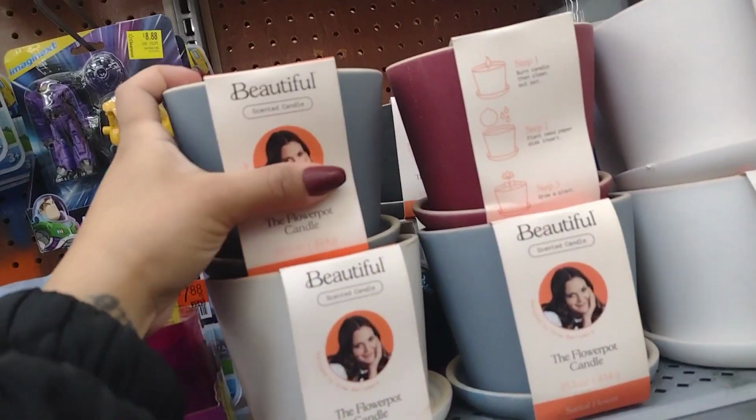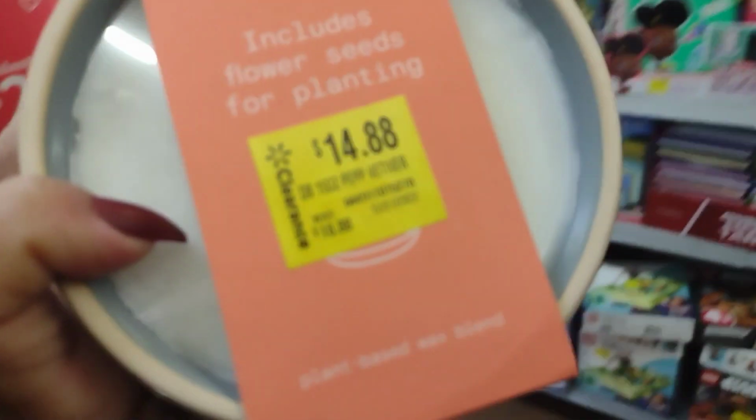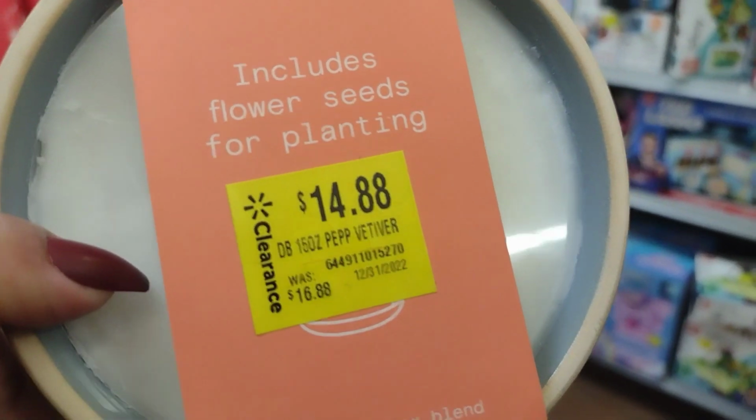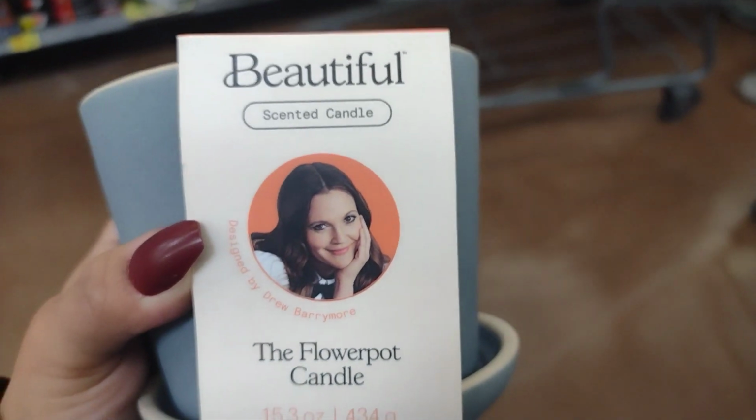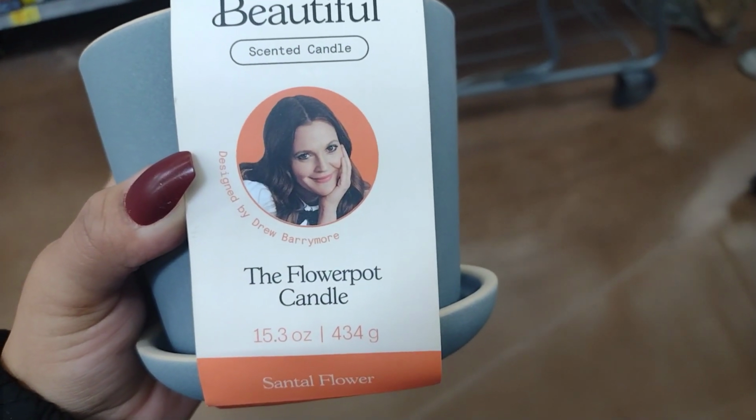Over here they have a lot of candles, but they're still pricey. These are $14.88. Includes flower seeds for planting. Is it candles? I don't think it's a candle. Oh yeah, a flower pot candle. Ooh, look at this one. Drew Barrymore.